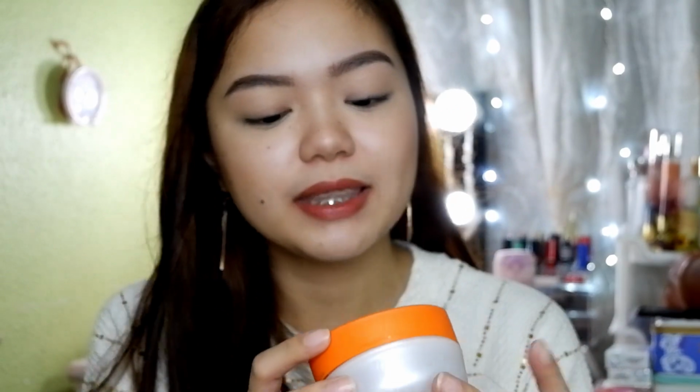Next is this Bello Intensive Whitening Face and Neck Cream with kojic acid and tranexamic acid. Yan ang itsura niya, guys. I've been using this as well for the past few months. Oh my God. I mean, ang laking tulong nito.